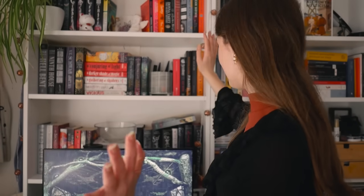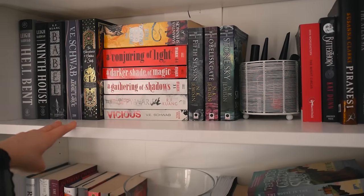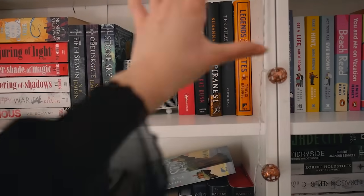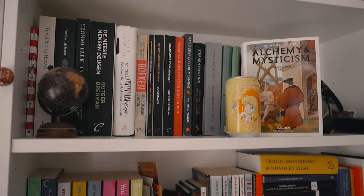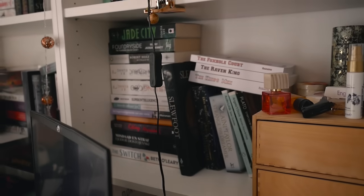Okay, we've got more space. We've got like high fantasy going on right there. I guess these aren't really high fantasy, but they just have the same height. And this is more atmospheric, cozy fantasy. This shelf is fine for now. Same for my non-fiction shelf. We'll see what we can do with this. Oh, and then my TBR shelf.